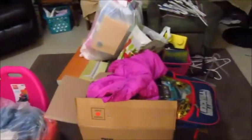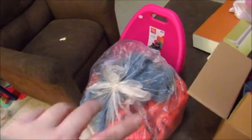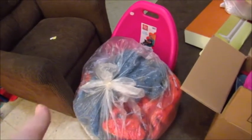So this is all that I got rid of out of the closet. This is an Eeyore and Tigger costume for Halloween. I'm just going to give that to Goodwill. Same with that. In this box is a jacket that doesn't fit Finley. Actually, two. A jacket that doesn't fit me. Two backpacks and just some misc stuff that was in there.